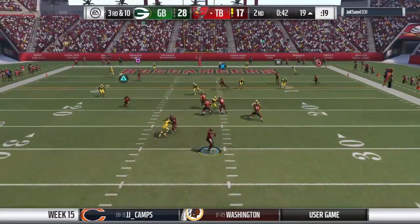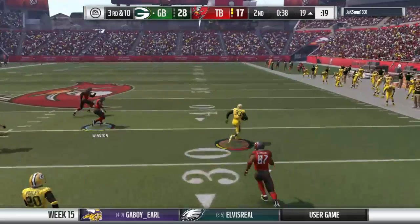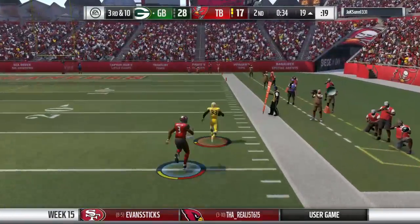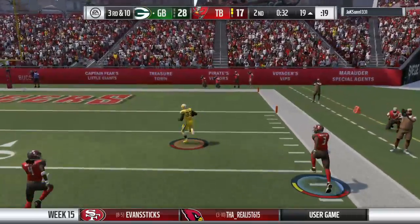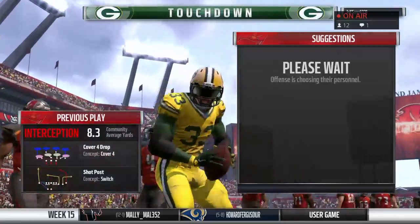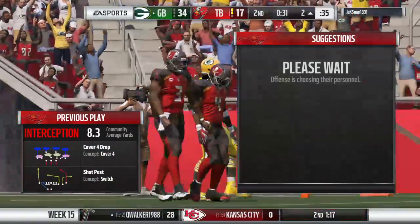On 3rd down, Winston. He rifles one that's intercepted. A great read, and it's picked off. There he goes, right side. 20, 10, 5, and into the end zone. It's a pick 6 and a Packer touchdown. Short throw, pick six right there.